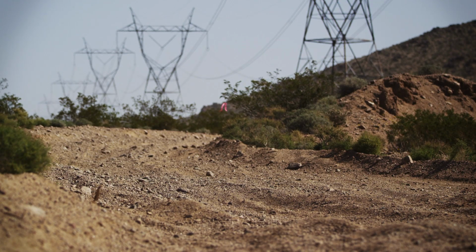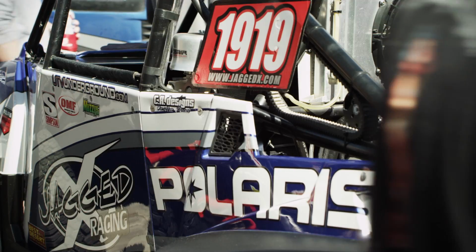This thing's gonna be pretty brutal. It's gonna change every lap. Yeah, we only do 2 laps, but the second lap is gonna be probably twice as rough as the first. We're racing the Mint. It's gonna be a good one.